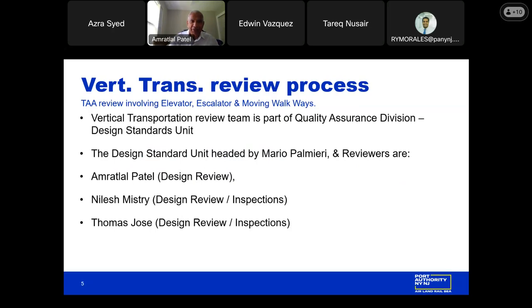The vertical transportation review team is part of the quality assurance division design standard unit. The design standard unit is headed by Mario Palmieri, and the reviewers are myself, Amritlal Patel, Nilesh Mistry, who is a design reviewer as well as an inspector, and Thomas Jose, who is a design reviewer and also an inspector. Next slide, please.